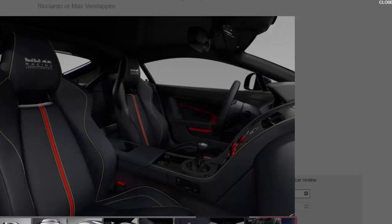Aston Martin isn't disclosing how much each model will cost and instead is asking interested customers to contact dealers for a price. The regular V8 and V12 models cost £94,950 and £138,000 respectively, so expect the Red Bull edition, of which just 20 to 30 units are expected to be produced, to have quite substantial increases over both of those prices.